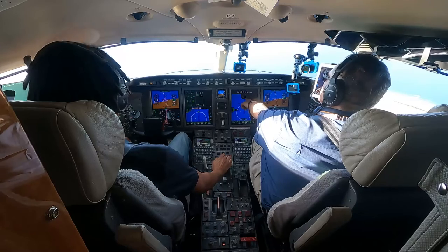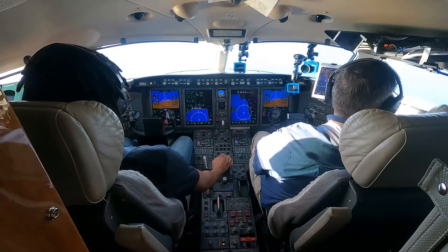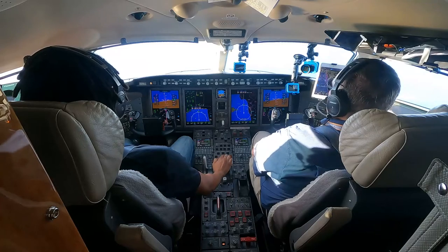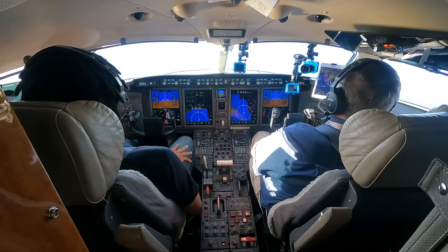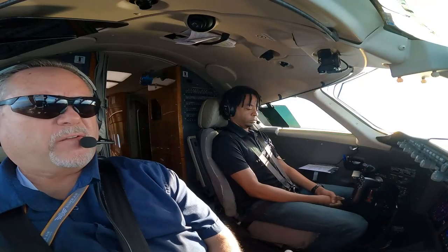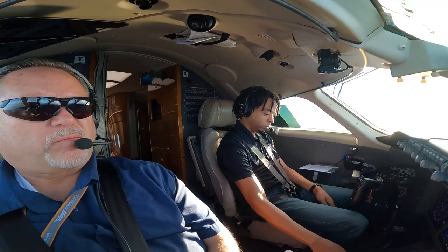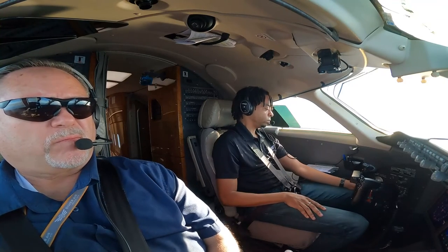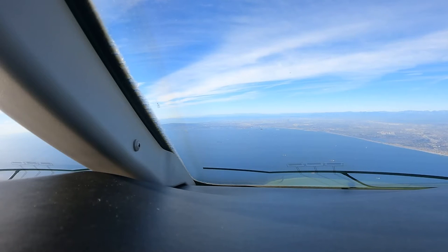Good up to this line here. Climb 1,700, headed for Fullerton. We're working on the full procedure, just vector the funnel. Full procedure to Julia. Expect to get you out of the Long Beach departure corridor. Climb 3,000 to Julia. 120.